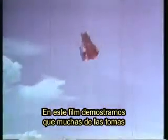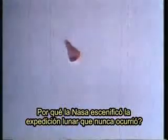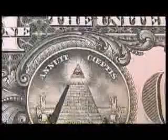In this film, we shall not only prove beyond all reasonable doubt that many of the official NASA images of lunar exploration are fake, but we shall also examine the motives for the biggest lie put before the world. Why did NASA repeatedly fake lunar images and photographs? Why did NASA stage lunar expeditions which did not happen? The answer will surprise you. It can be summarized in just 2 words: money and UFOs.